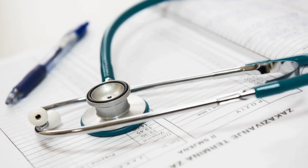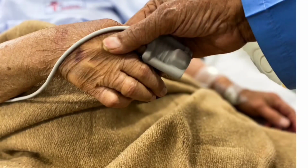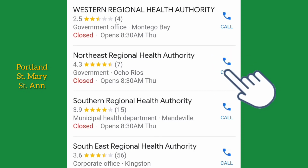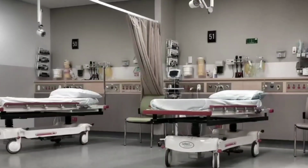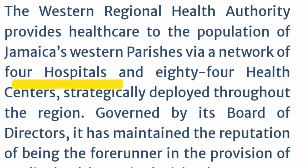So in 1997, Jamaica's healthcare system went through a revamp, which included decentralizing the system and the creation of 4 regional health authorities with the responsibility of delivering healthcare to the population of Jamaica. Now, these 4 regional authorities are the Western Regional Health Authority, Southern Regional Health Authority, Northeast Regional Health Authority, and the Southeast Regional Health Authority. Each region has a number of hospitals and health centers under their management. The Western Regional Health Authority, for example, is in charge of 4 hospitals and 84 health centers.